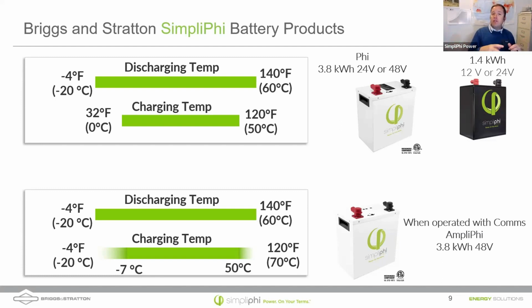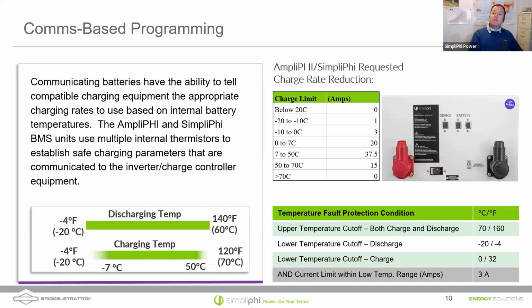The other point that Nathan made is that if you are going to use an external temperature sensor, where should we place that? Maybe we could sandwich it between 2 adjacent batteries. So although it's still an external temperature sensor, we're trying to capture that internal temperature. Again, batteries have the ability to tell compatible charging equipment the appropriate charge rates, and using those multiple internal thermistors that Nathan was referring to, it can establish a safe charging parameter.